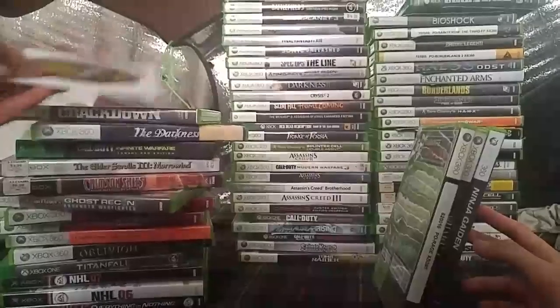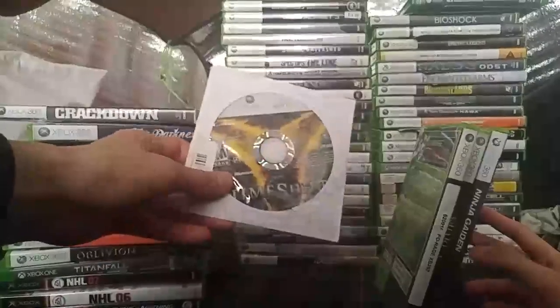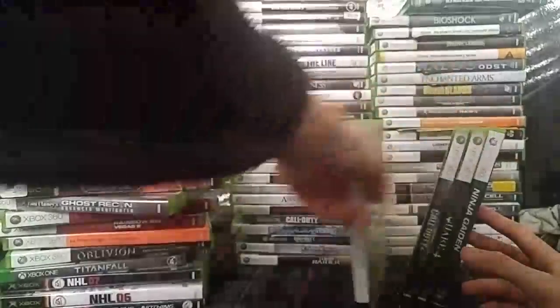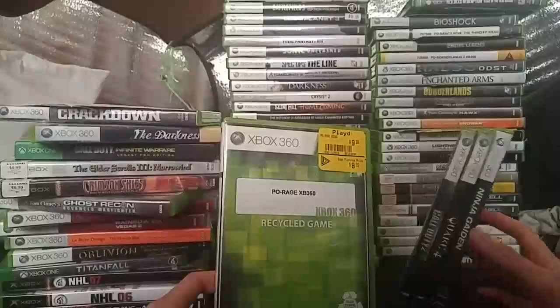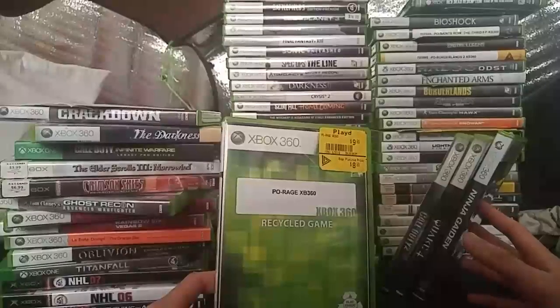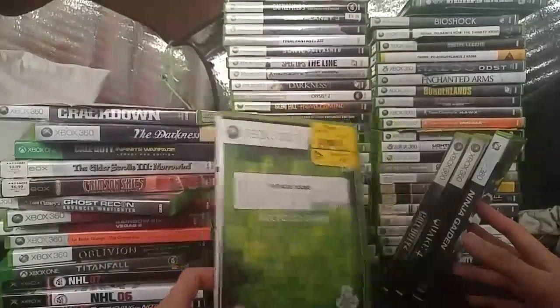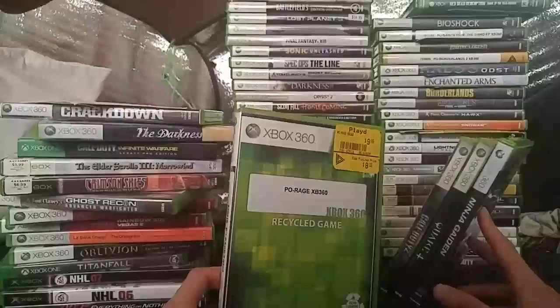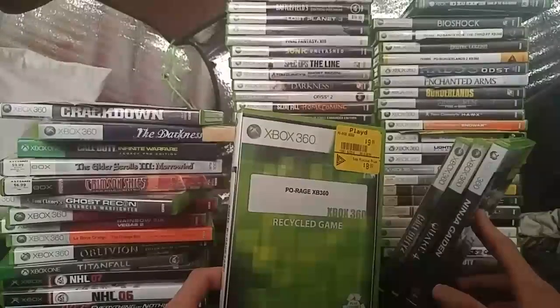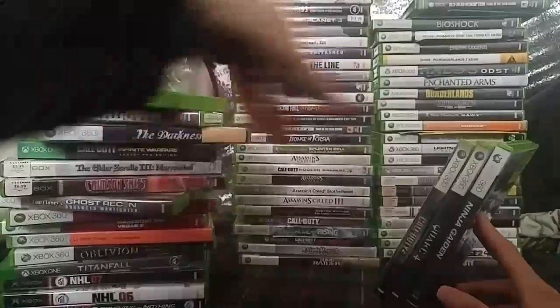I think the developers for this game are actually bankrupt now, from what I heard. Rage. They actually released a sequel for this not too long ago. Heard this game and its sequel got a lukewarm reception. They were not bad, but not great either.